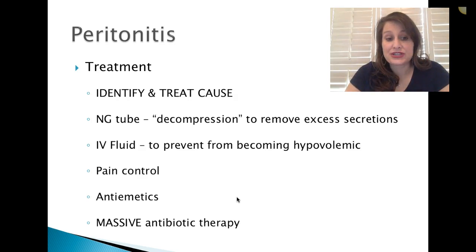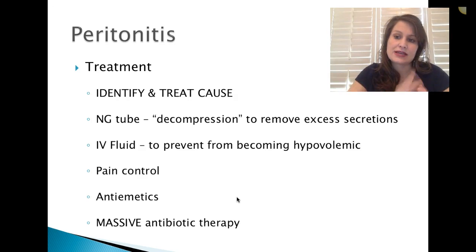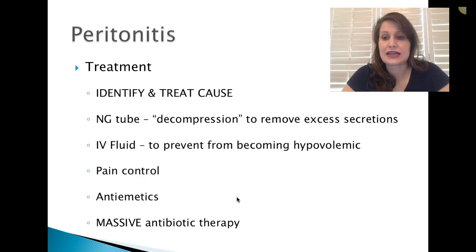We'll probably insert an NG tube, and this is for decompression, removing that excess secretions. Remember, if they have paralytic ileus, it's not moving. The bowel is not moving on its own. So we're going to use an NG to decompress, suck out those contents, and kind of get that patient feeling better. IV fluid to prevent becoming hypovolemic, and remember we talked about hypovolemic, their blood pressure starts dropping. If it's accompanied with infection, it will lead to sepsis, and sepsis can lead to shock and death.